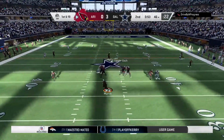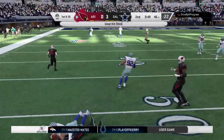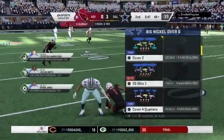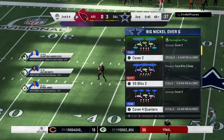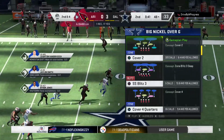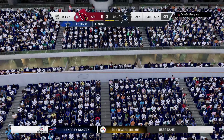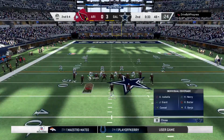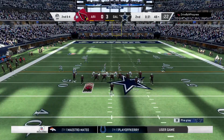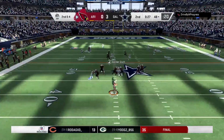On 1st and 10, here's Murray. Dancing to his left. He'll try and run it. The improv on the scramble there gets him 6, and that'll be 2nd down. The best quarterbacks that ever played the game all wanted to blend in with their teammates and be one of the guys. But sometimes you got to take modesty and put it aside. You're the franchise quarterback, the face of the team, and the guy that leads them to victory. You have to get down and protect yourself and not take hits like that.